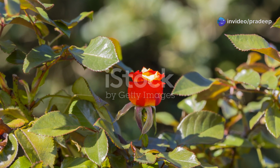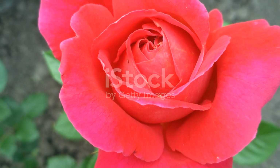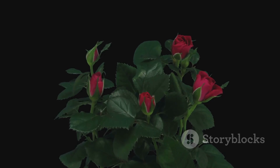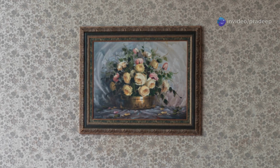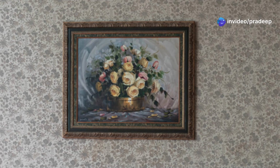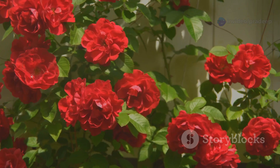Section 9. A timeless treasure, the enduring allure of the rose. As we've journeyed through the world of roses, from their humble beginnings as buds to their celebrated place in history and art, one thing remains clear: the allure of the rose is timeless. These captivating flowers continue to enchant us with their beauty, fragrance, and symbolism.